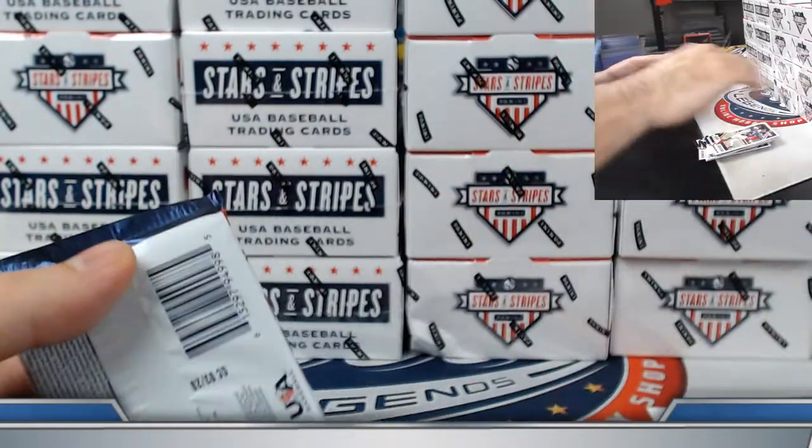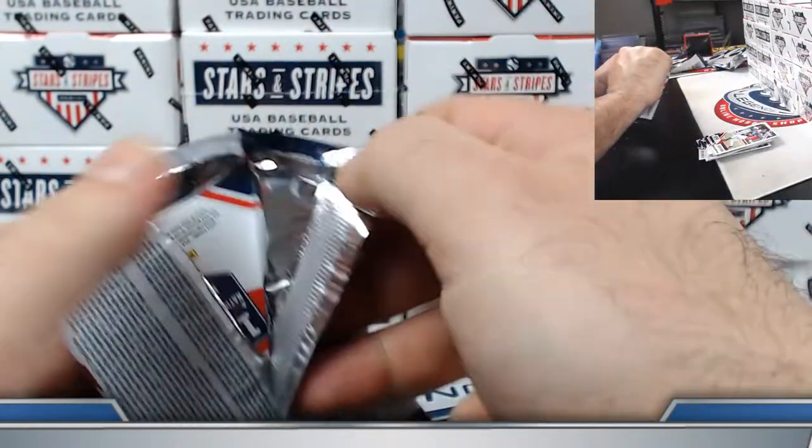Pretty standard issue on the auto so far. Let's see if we can get some low numbered action coming up.